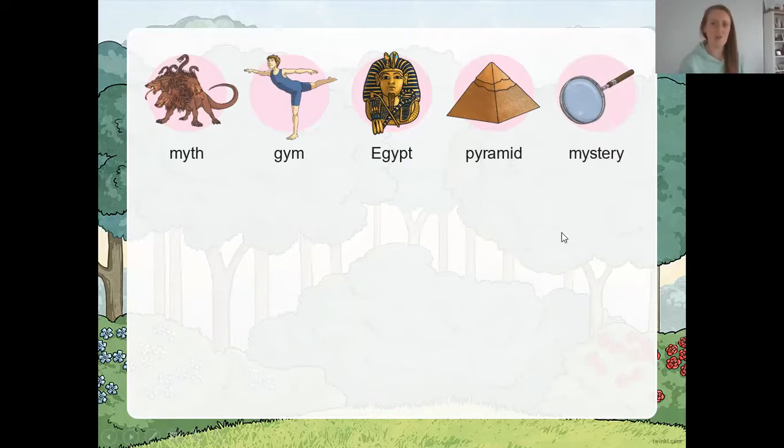I'm going to give you a minute to see if you can sound it out in the same way I've just done with the other ones and figure out which one of those Y's is making the i sound. Have a go.